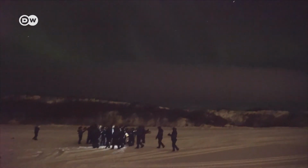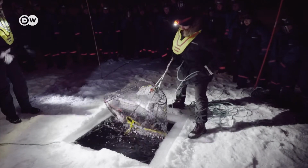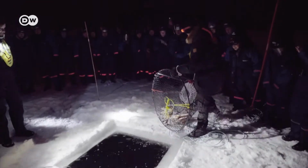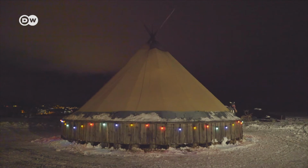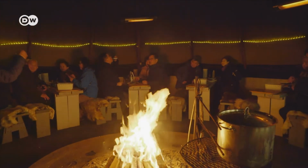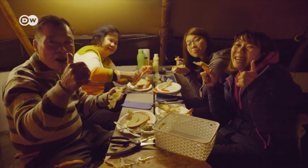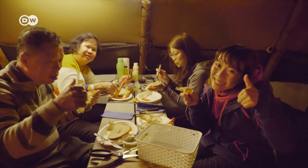When the fjords are frozen over, the crab fishers drill holes into the ice to lay their traps. The freshly caught crabs are then cooked for 10 to 15 minutes in salty water at 60 degrees Celsius and served with melted butter or cocktail sauce. It was bouncy and juicy. I like the juice a lot. It's really sweet. Yep.